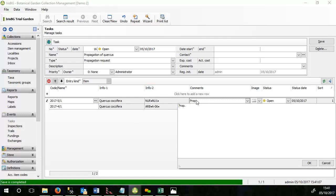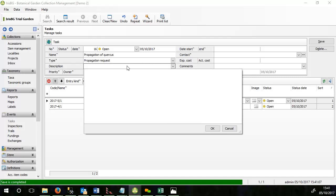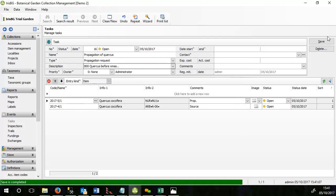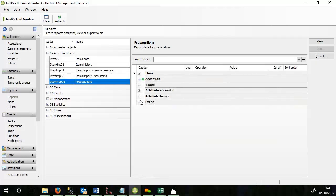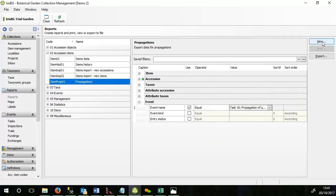So then, of course, you could start several batches. This one didn't go well, so you start another one. You just add it to the list, and then here you will say 800 crocus before Christmas. I'm just joking here, but you get my point. And then you could use this event as a filter when you run the report. So you would then do a propagation report, go down here under event and say propagation of quercus. And now you run the report.